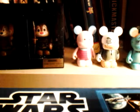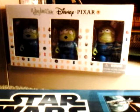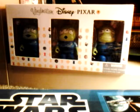Yeah, I'm gonna move on down. Here are maybe my favorite vinyls I own. Like, this is my favorite combo pack I own. It is the Aliens from Toy Story limited edition. They're about 3 years old now. There's only 2,000 of them. And there they are, limited edition of 2000. Pixar Series 1. Even if you don't like vinyls, these ones are adorable, so I would recommend you get them.